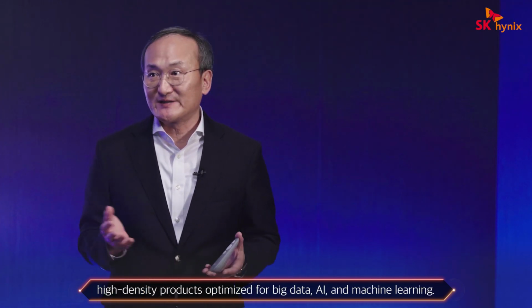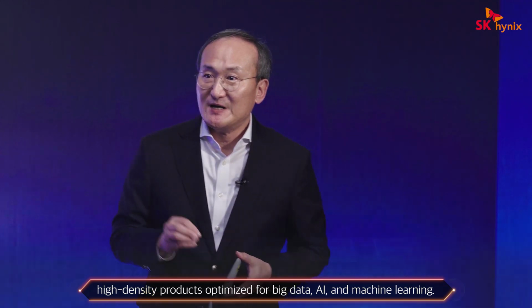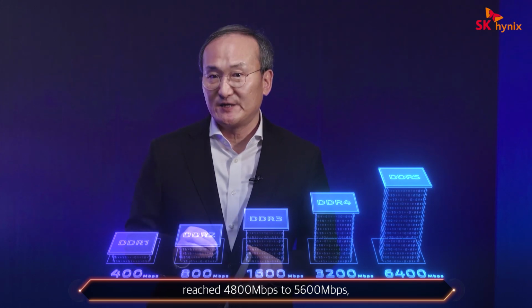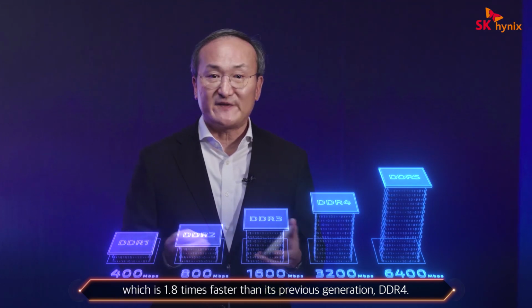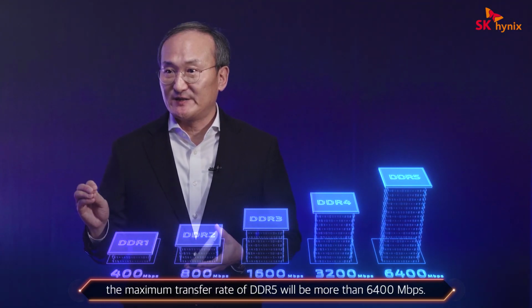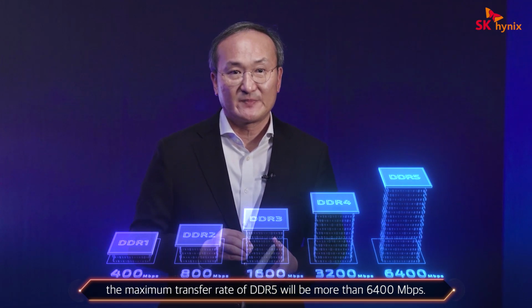DDR5 is the next generation DRAM specification for high speed, high density products optimized for big data, AI, and machine learning. The data transfer rate of the first generation DDR5 DRAM reached 4800 Mbps to 5600 Mbps, which is 1.8 times faster than its previous generation DDR4. In the near future, the maximum transfer rate of DDR5 will be more than 6400 Mbps.